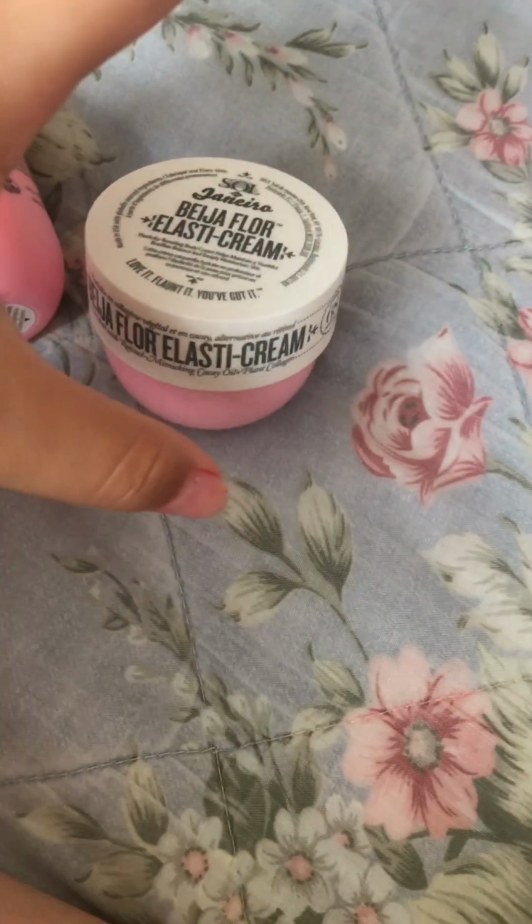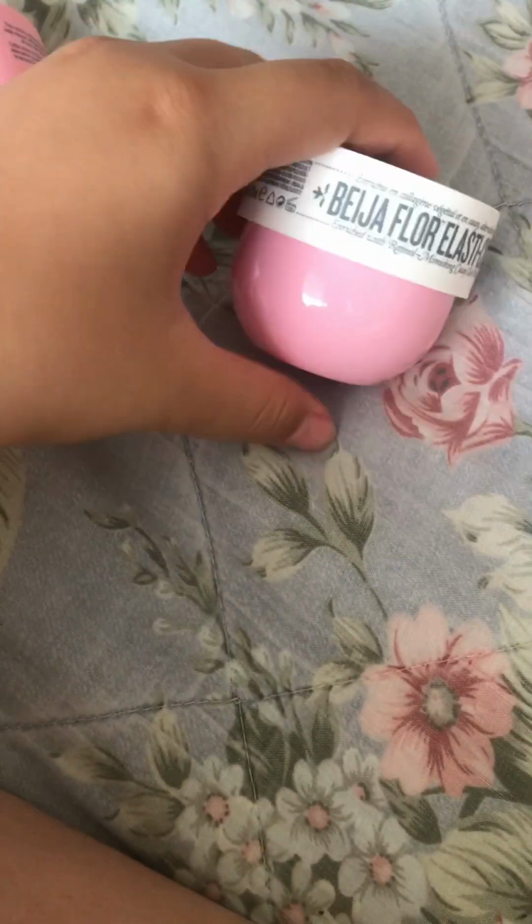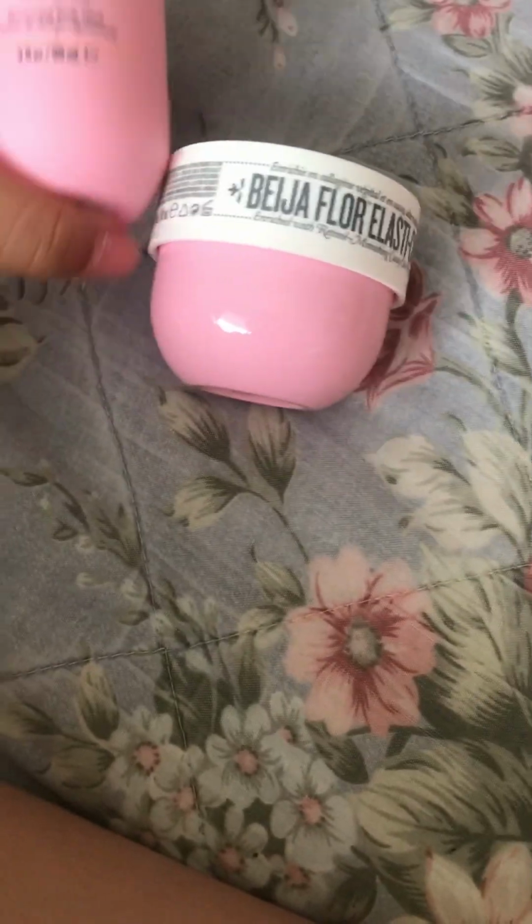Yeah. I really want the next one. I don't know if I am gonna get it, but if I am gonna get the next Sol de Janeiro, I want to get the, I'm pretty sure it's like 62, the Bum Bum Cream with their shower gel. I'm pretty sure they have another one. And then their spray, because I know it smells good. Well, I don't know about the spray. I think they all smell the same though, because I've smelled the Bum Bum Cream before. But yeah, I'm just talking too long because I'm obsessed.